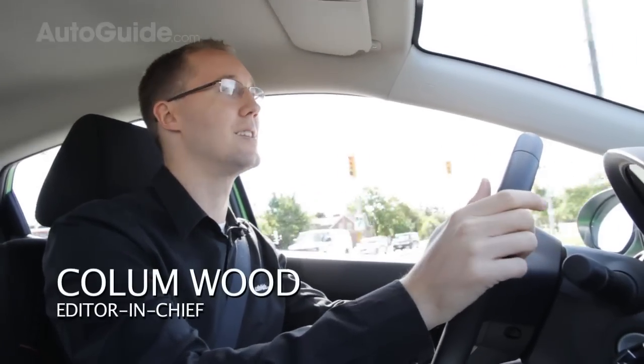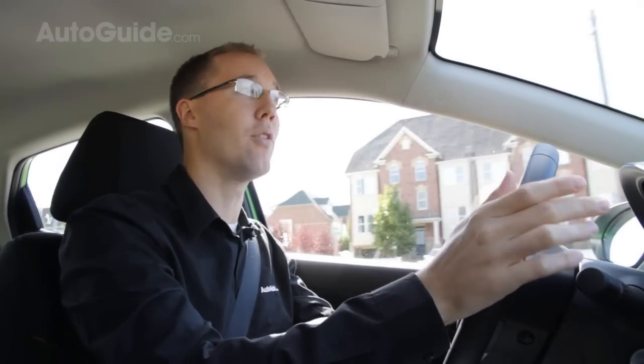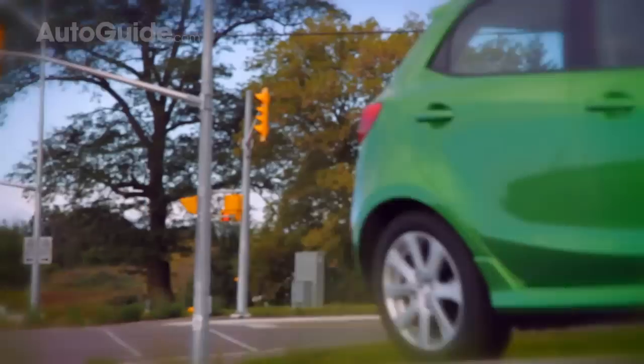Now the Mazda 2 might be extremely lightweight, but it's far from being a tin can, and it's actually a really nice highway ride. It does get buffeted around a bit being a smaller car, but on the whole it's a great ride. It's really quiet and smooth, and much better than you'd expect for an economy car. On top of that, in true Mazda fashion, the Mazda 2 has a really nice interior.